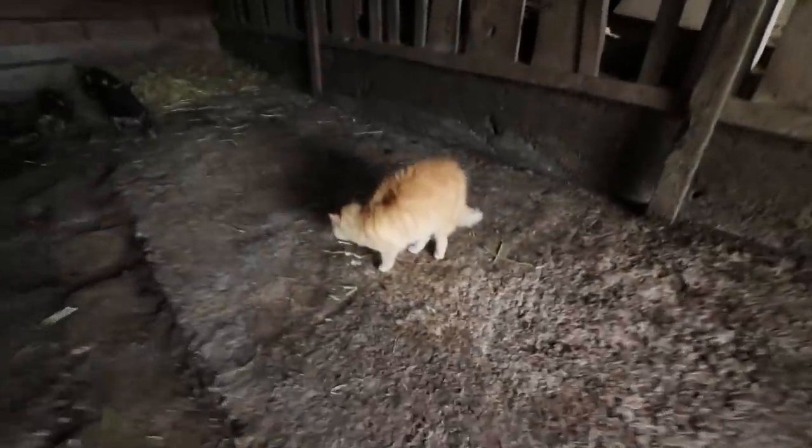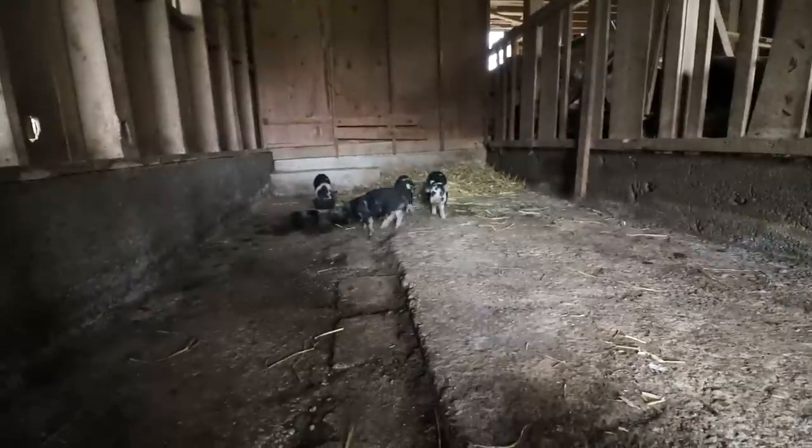You can tell the cat is terrified of the pigs. Try to get you a better look at them.